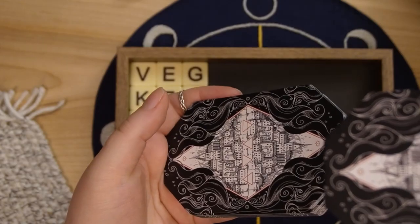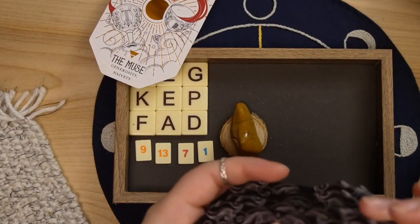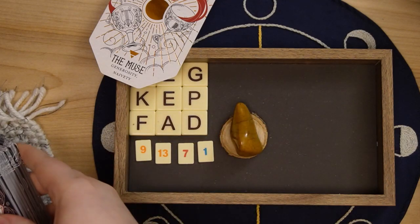So do feel free to send your energy in through time and space. Let's mix them up. Ooh, already falling out. Ooh, that's so interesting based off of what we've already talked about.